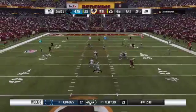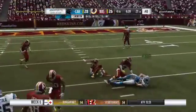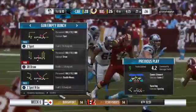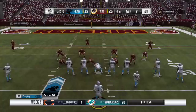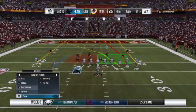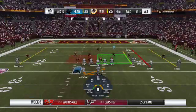To the air again, Newton. And Olsen over the middle. And he'll be brought down at the 21, just shy of the 20 in the red zone. Newton to Olsen there for a Carolina 1st down. That was a route run not just with dexterity, but with intelligence. Found the hole in the zone, made sure the quarterback saw him, and was able to make the sure catch and flip the down marker back to 1.